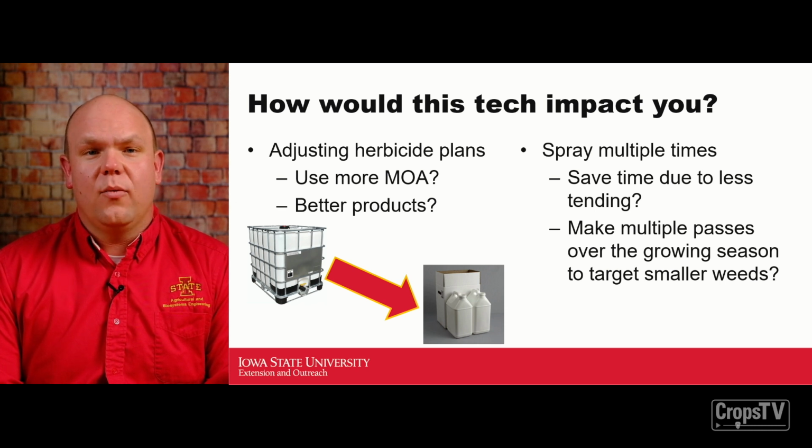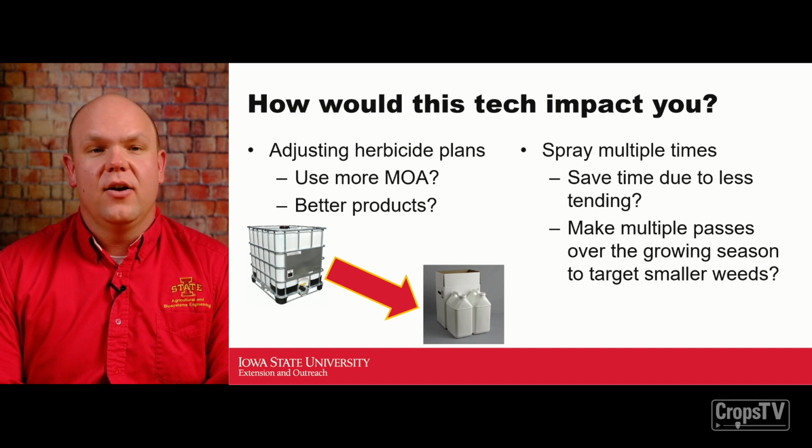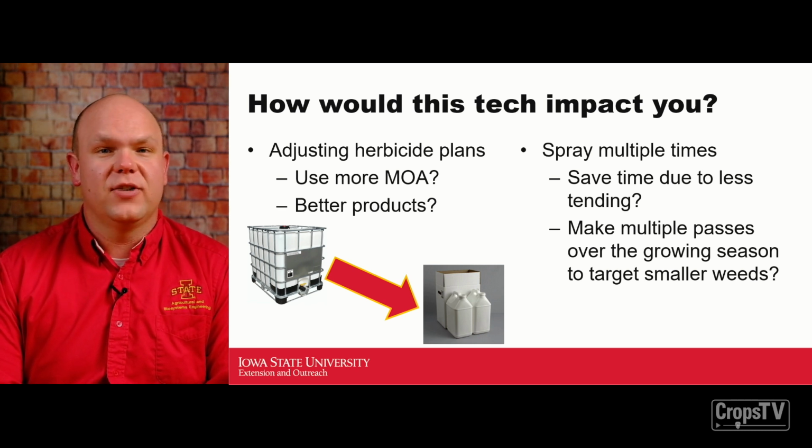Most people realize that if we're only spraying a small percentage of the area in a field, we're going to save quite a bit of time due to less tending of the machine. We're not going to have to be filling as often because we're not going to be spraying as much product. So how are we going to use that extra time? We can certainly cover more acres in a day.